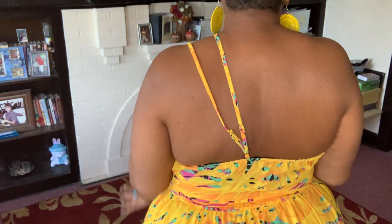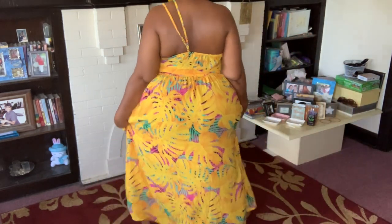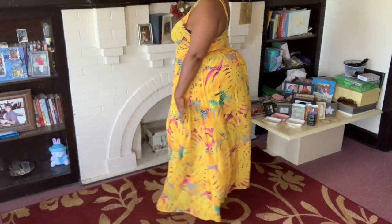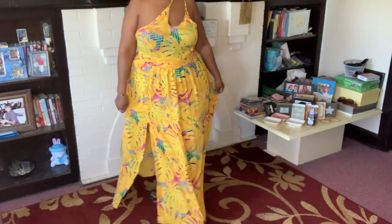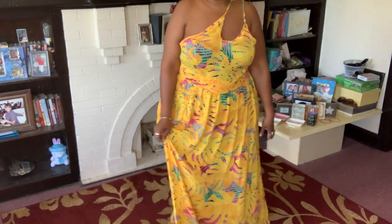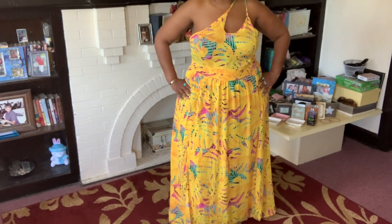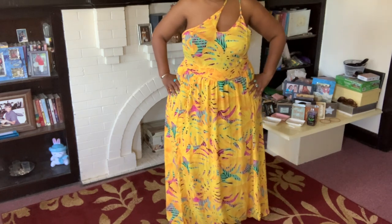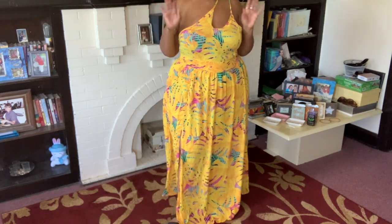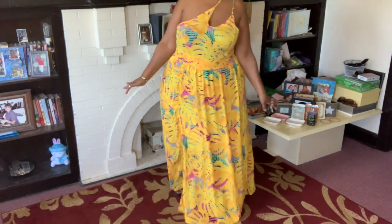Well, girl, honey, this dress is so beautiful. And if I'm not mistaken, I think this dress was either $24 or $32. But where can you go get a beauty like this for that type of price? It is in a size 4X. It's not a lot of stretch, but you don't need it because the way that it's made, it's just flowing.